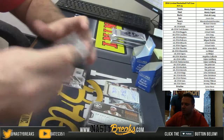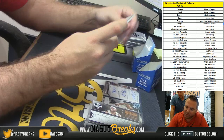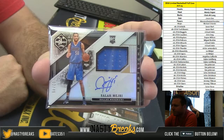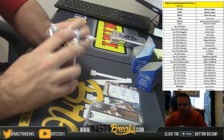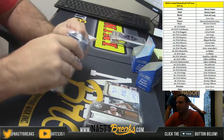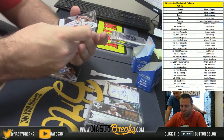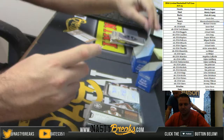And for the Dallas Mavericks, Salah Mejri, numbered to 49, autographed jersey. It runs from like $24 up to like the T-Wolves and the Knicks, which are in the 100 range. Tyreke Evans, numbered to 49 for the Pelicans. For the Grizzlies, Tony Allen, numbered to 80.